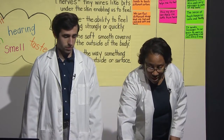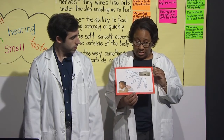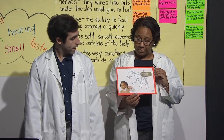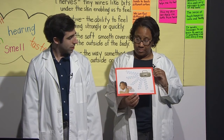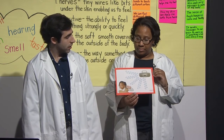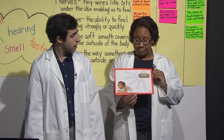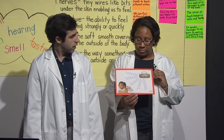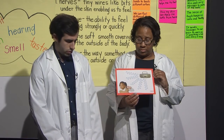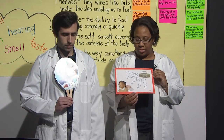Now, boys and girls, I want you to look at this picture. Which sense do you think this represents? Well, that girl is listening to music, and those look like, although I know that we can't actually see them, those look like sound waves coming away from the music, from the speakers. So I would say that she is using her sense of hearing. Awesome. Great job, Jeff.